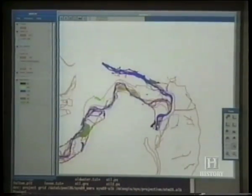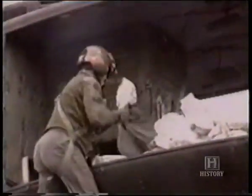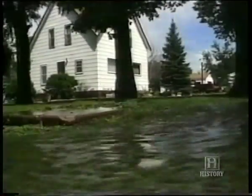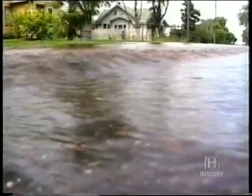Maps are being used for more pressing matters. When a disaster strikes, the first response is to aid the victims. A secondary response is to find ways to mitigate future damage.